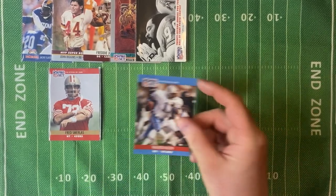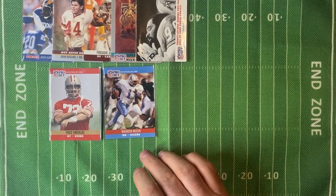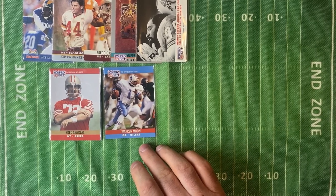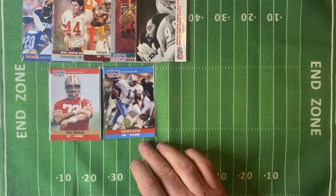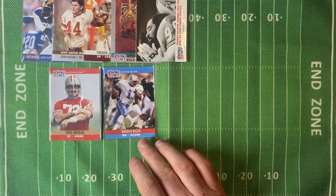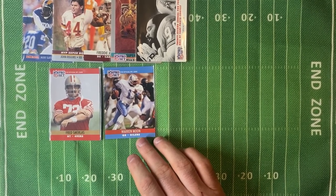And then you've got card number two, Warren Moon. I said he was one of my favorite quarterbacks of all time. He played 17 years in the league. He's a Hall of Famer. He was a nine-time Pro Bowler. He led the NFL in passing yards in 1990 and '91, and oddly enough, they were within 1 yard of each other, 4,689 in 1990 and 4,690 in 1991, so that was pretty neat.